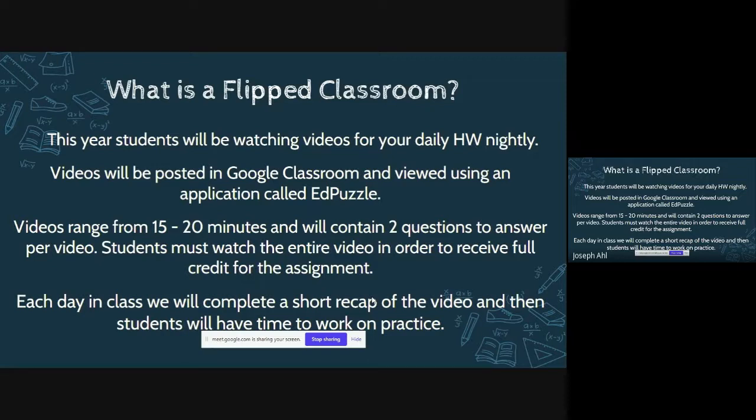But it really is flipped from what traditionally happens, where the practice that's happening in class used to be the homework. We're sort of flipping those two ideas so that this way I can get a really good sense as to what your students need some help with from me, and what kind of skills they're good at already based on watching the video and then doing some practice.